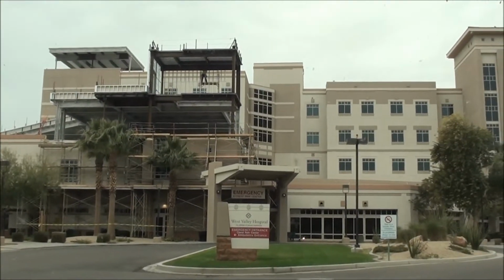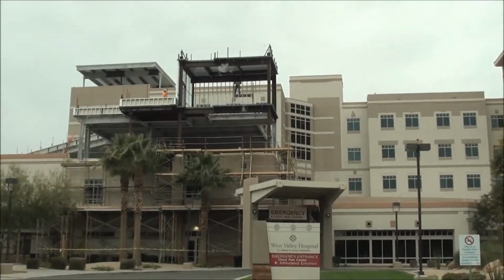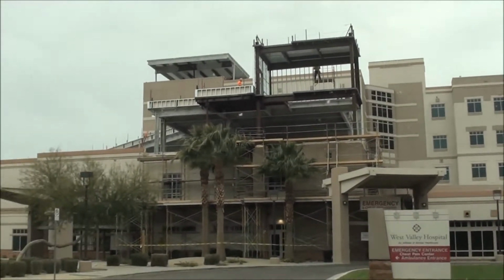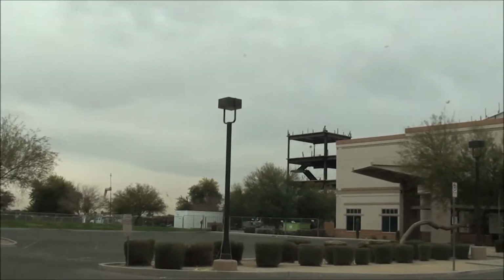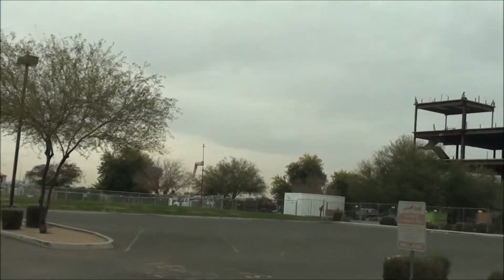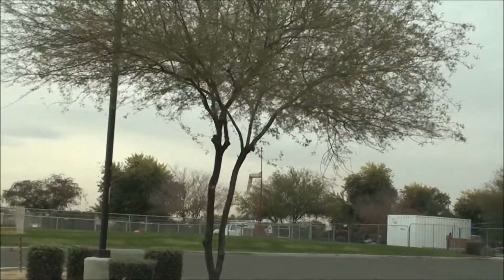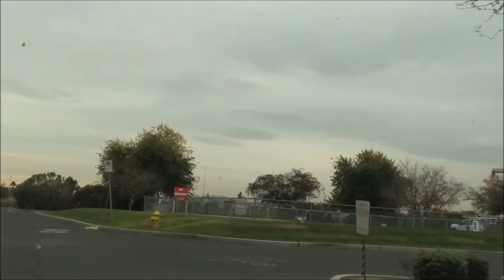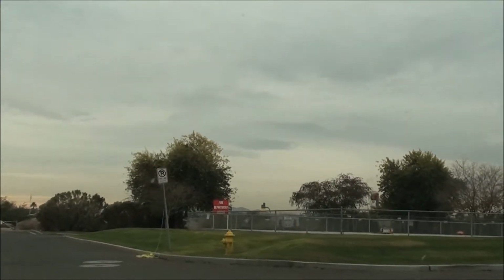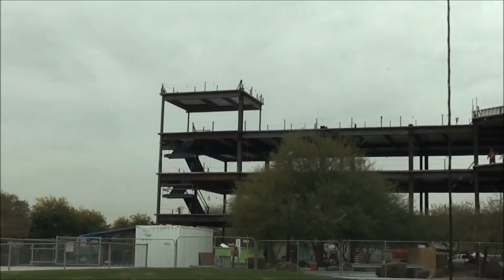Well, this is pretty much where everybody gets sent to if they get in a wreck here on the I-10. There's a helicopter pad over here to the left. If it's a real bad trauma injury, then you go to Phoenix, St. Joe's. But, yeah, this is a pretty new hospital, too.